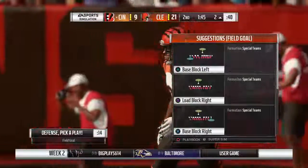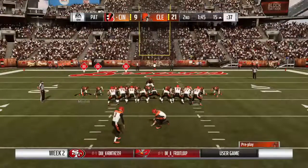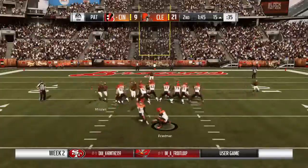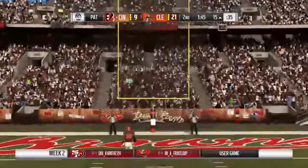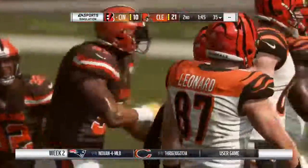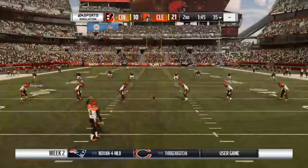All right, let's give credit where credit is due. How about that return? Great blocking, great vision, all the way down to the 2-yard line. The only person who has to be upset is the guy who didn't get it into the end zone. That far and no reward? Point after by Lambeau, up and good, and he makes the score 21-10.